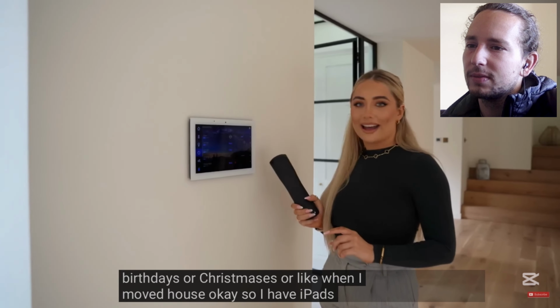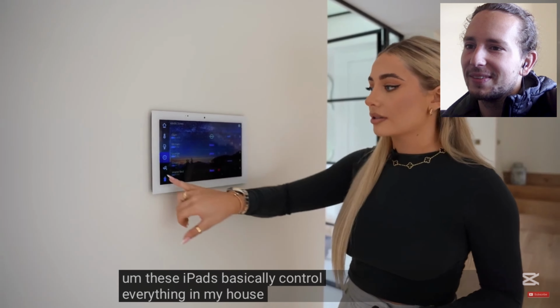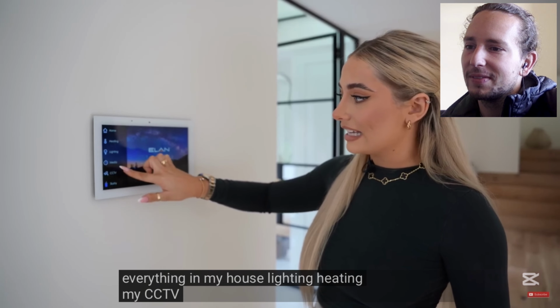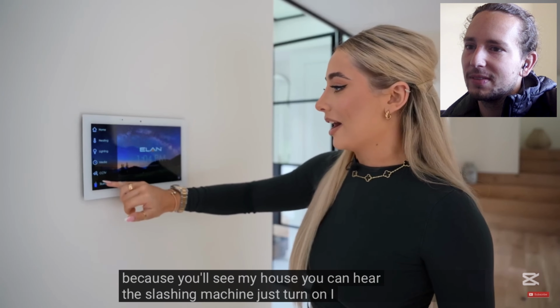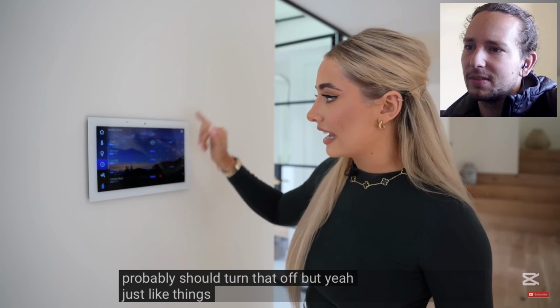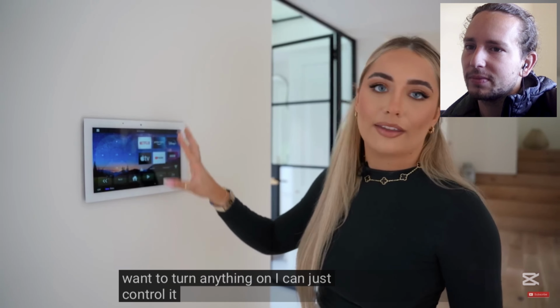Okay, so I have iPads on the wall. These iPads basically control everything in my house: lighting, heating, my CCTV, which I'm not going to click because you'll see my house. You can hear the slushing machine just turn on. I probably should turn that off. But yeah, just things like TVs and stuff. If I want to turn anything on, I can just control it by this, so it's amazing.